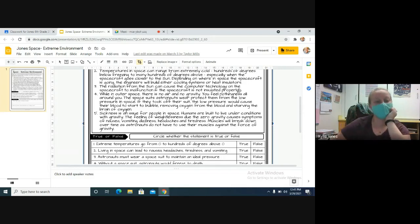Number 4. While in outer space, there is no air and no gravity. You feel nothingness all around you. The space suits that astronauts wear protect them from the low pressure in space. If they took off their suit, the low pressure would cause their blood to start to bubble, removing oxygen from the blood and starving their brain of oxygen. So not good. You don't have any air to breathe, so you are just suffocating.